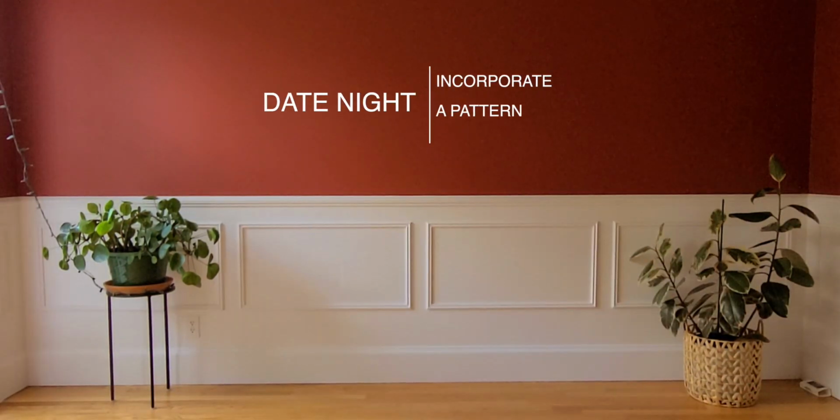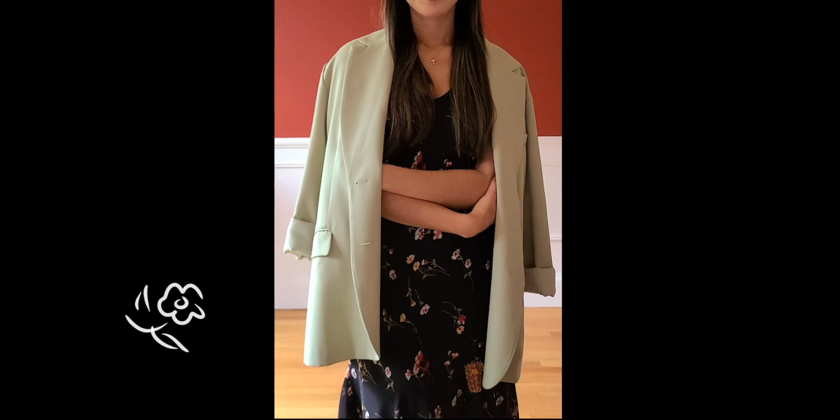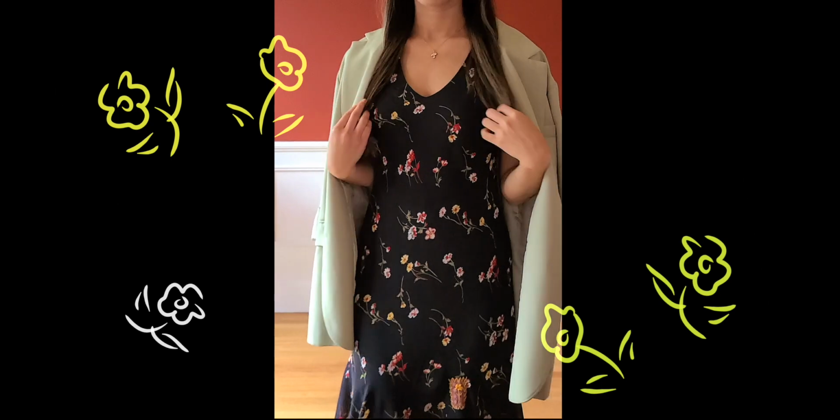And for the last look, we have date night. Try incorporating a pattern into your look. Try choosing a pattern that is in proportion to your stature.